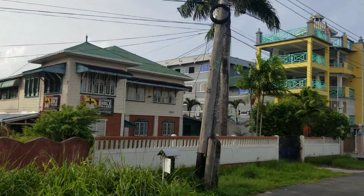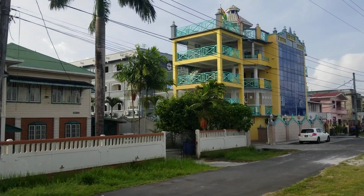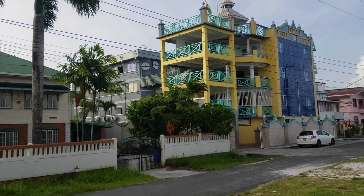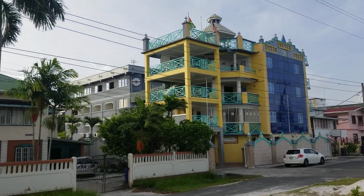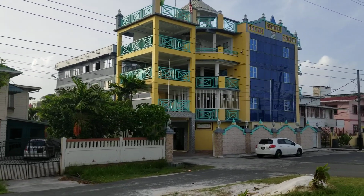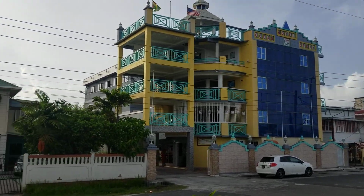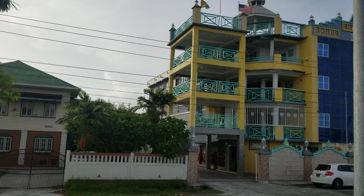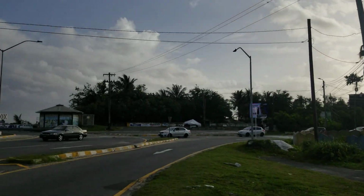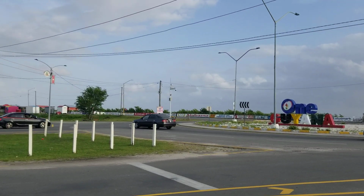There's this new hotel. What is it called? I can't remember the name of this hotel, but something about Ocean Spray. Yes, this is the Ocean Spray Hotel. It's been here for about a decade now, I think. The Ocean Spray Hotel at the edge of Kitty, where you meet Blissingen Road and the seawall. So that's it, guys. That's Public Road Kitty.